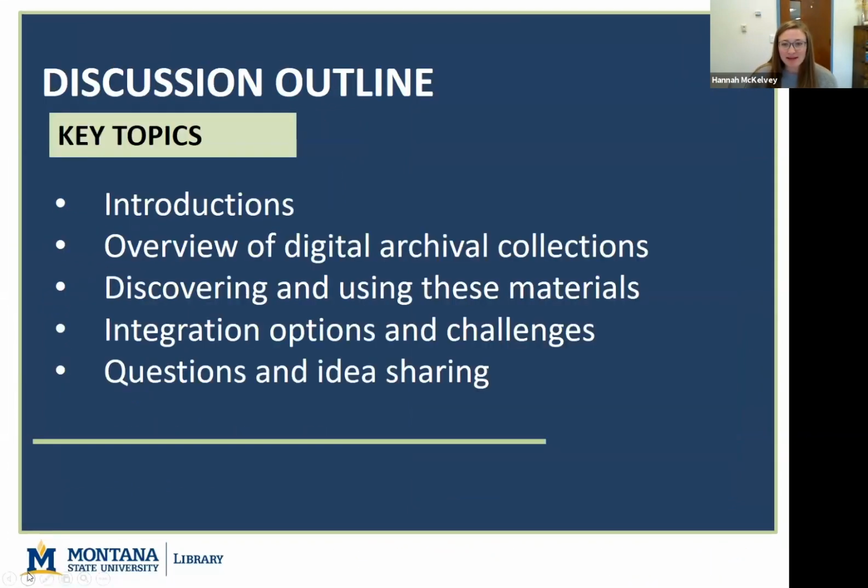During the next 30 minutes, we will be introducing ourselves and providing a brief overview of what our library and our archives and special collections unit look like. We'll provide an overview of digital collections at our library, including local and commercial collections, and how we collect these materials. We'll cover how users currently discover digital archival material and some of the options and challenges that we're finding to improve the discovery of these materials. And then lastly, we hope to have time for some questions and to hear any work that your institution is doing in this area. So I'm going to turn it over to Jan to take it from here.